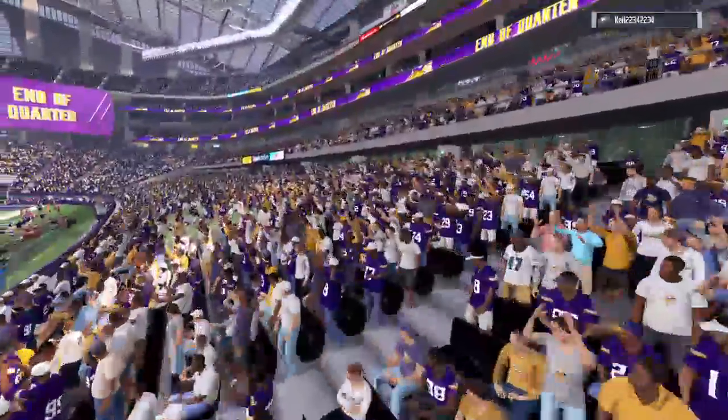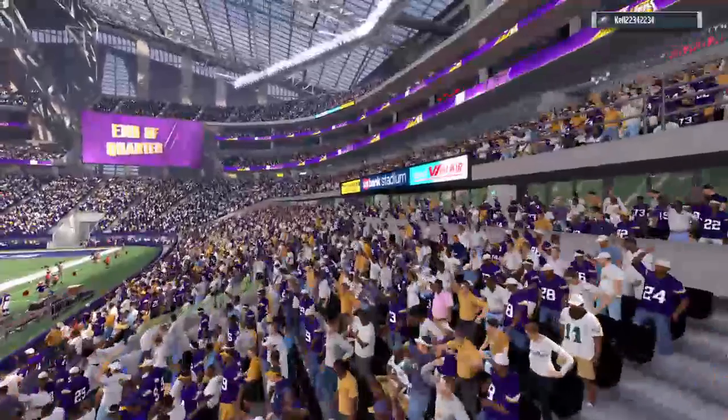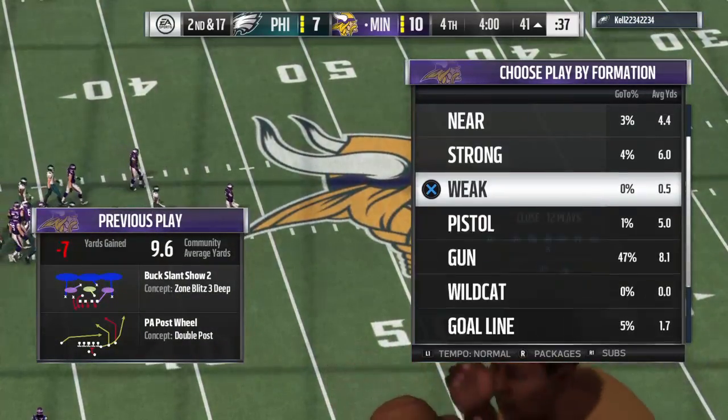And we return, welcoming you back to Minneapolis. It's been a very hotly contested game to this point. Just a field goal separating these two teams as we get set for the fourth quarter.